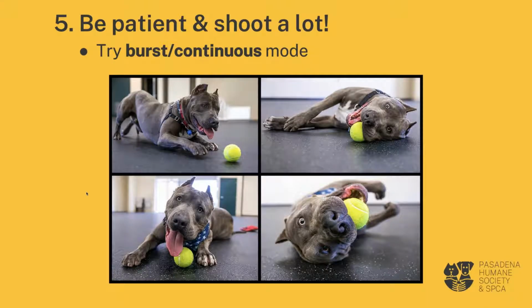Next, and last of the key tips, be patient and shoot a lot. If your camera has a burst or continuous mode, nowadays most phones do, and certainly most advanced cameras do. It's often a particular setting you can find. That lets you just hold down and take a ton of photos at once.